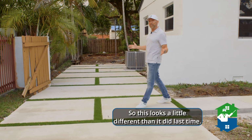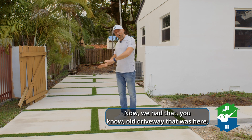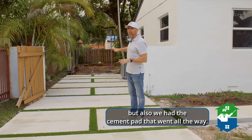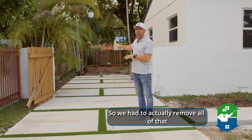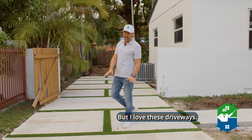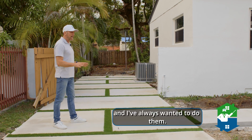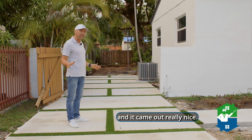So this looks a little different than it did last time. We had that old driveway that was here, but also we had the cement pad, and there was concrete that went all the way into the backyard. So we had to actually remove all of that in order for them to install this new designer driveway. But I love these driveways. I've seen these for years on HGTV, and I've always wanted to do them. We got a great price on this one too, and it came out really nice.